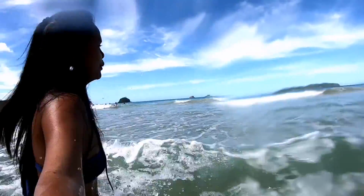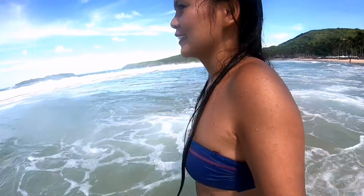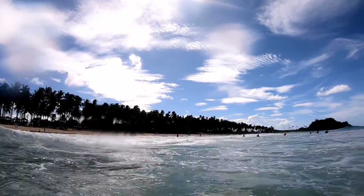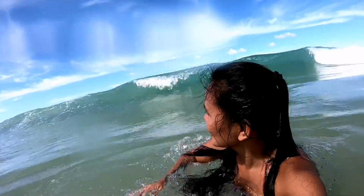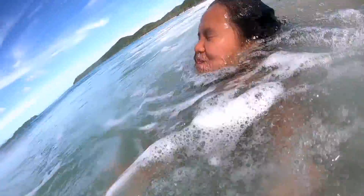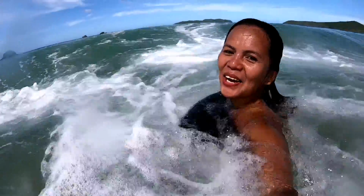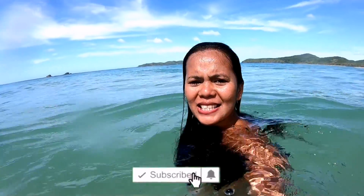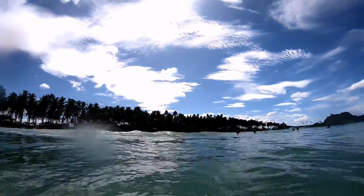Guys, I'm coming into the water. Oh my gosh. Look at this wave. Nice big wave. Look at that view. It's definitely worth coming here at Nakpan Beach, guys. I think for me, this is the nicest beach. This is a very long beach, the longest beach here in El Nido. And look at this very tropical vibe with those coconut trees.